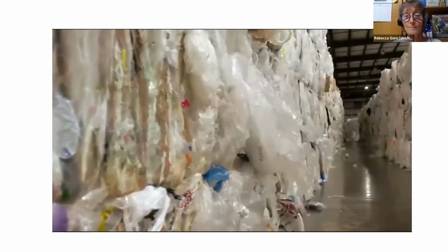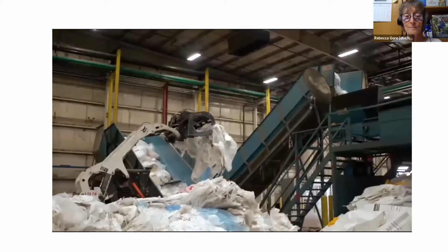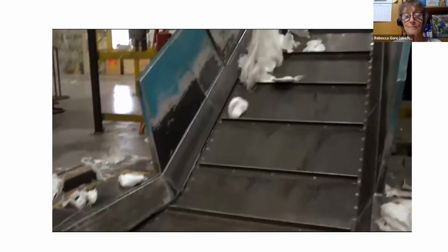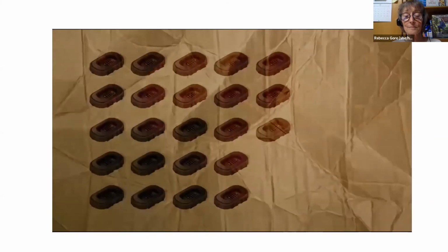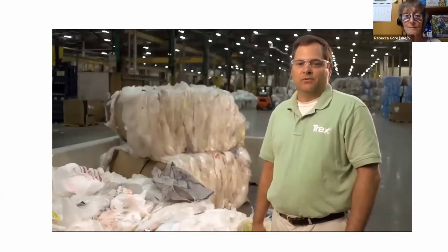Many of these recycled items end up here at Trex. In fact, Trex is one of the largest recyclers of polyethylene plastic in the nation. Millions of pounds of plastic, just like the bales here, make their way to our plants in Virginia and Nevada every year. That's enough plastic to fill 67 football fields 3 feet deep. Let's see what other types of plastic are in this bale besides grocery bags.